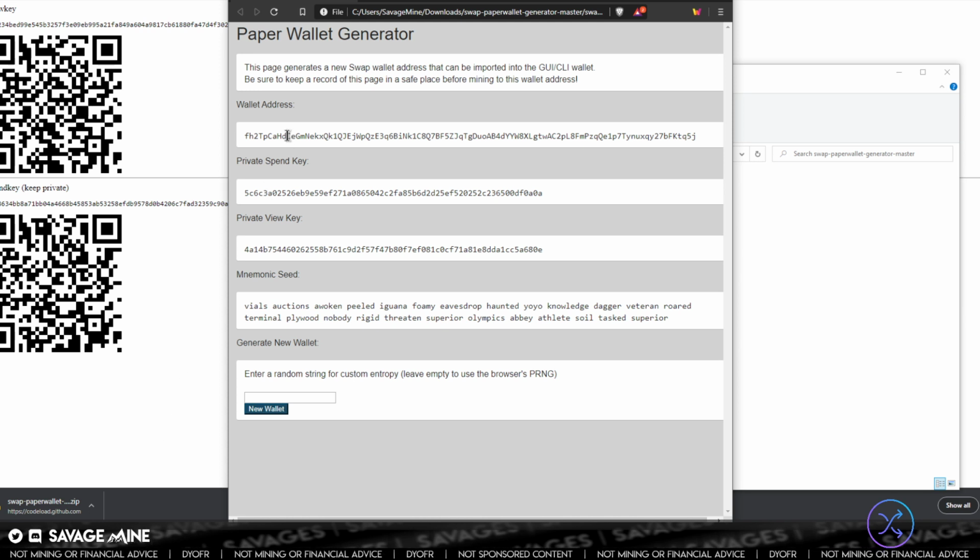Now, in order to sync it, you would have to get the blockchain over there on that machine, and have it sync. Actually, you would have to import. There's a lot more steps to this, but you would have to import this into a wallet if you wanted to actually sync it. But I'm going to show you something kind of neat here, though.